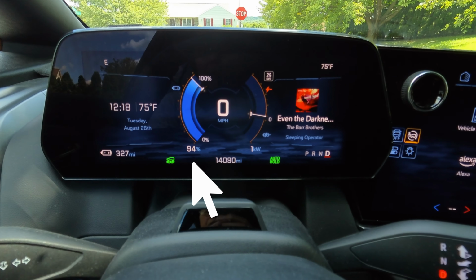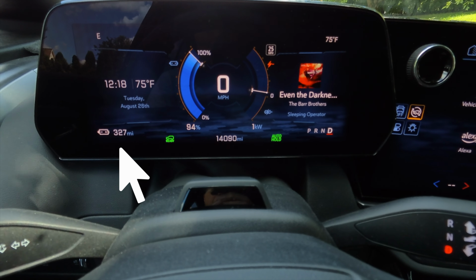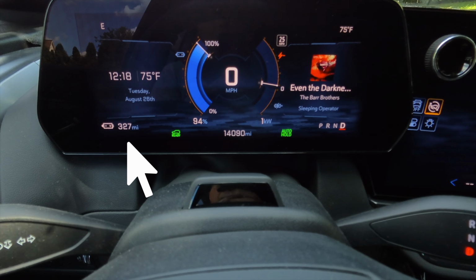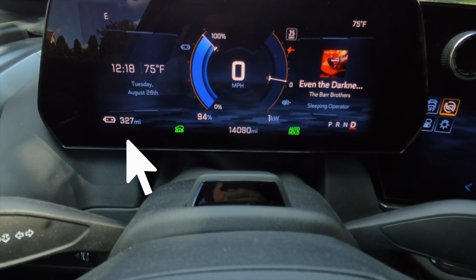As you can see, I charged up to 95% last night, and that gives me about 300 and some odd miles. I'm running a very good efficiency, and that's why I get a lot of miles for that amount of a charge. So I'm off on this little road trip. I've been looking forward to it. Right now it's a beautiful day out, so stay tuned. I'll let you know how things go along the way.